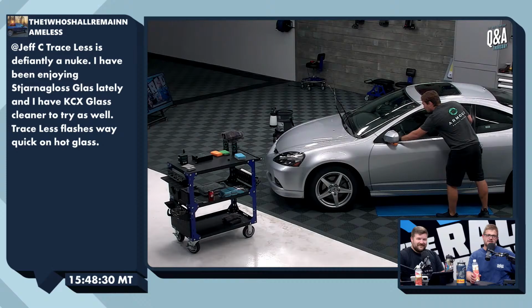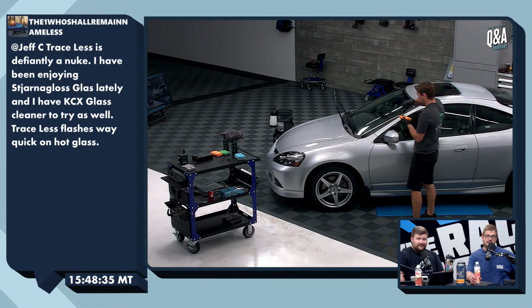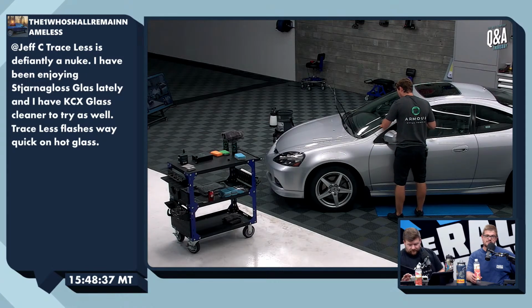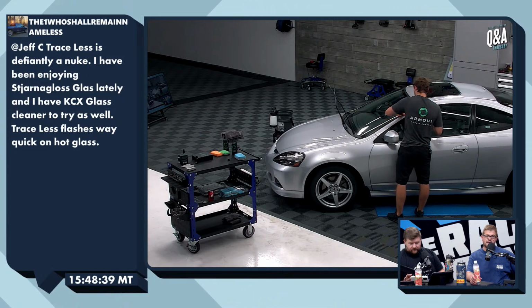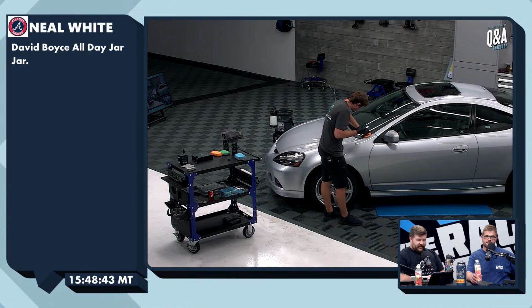So Jeff C. says Traceless is definitely a nuke. I've been eyeing Stoner Glass lately, and I have KCX Glass Cleaner to try as well. Traceless flashes way quick on hot glass. Both are awesome though. All day, Jar Jar, says Neil.